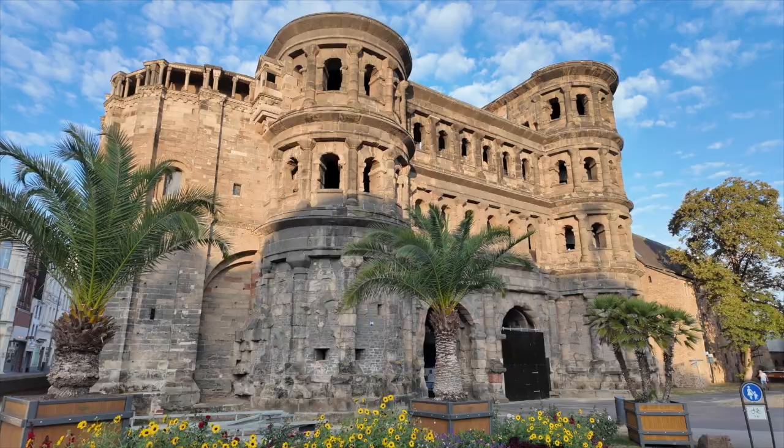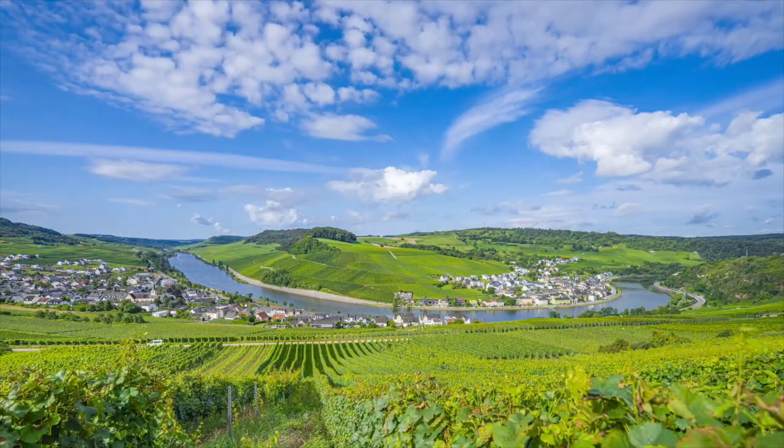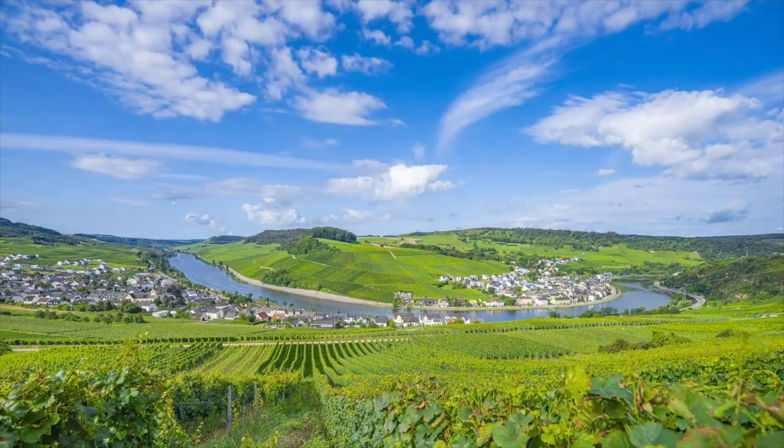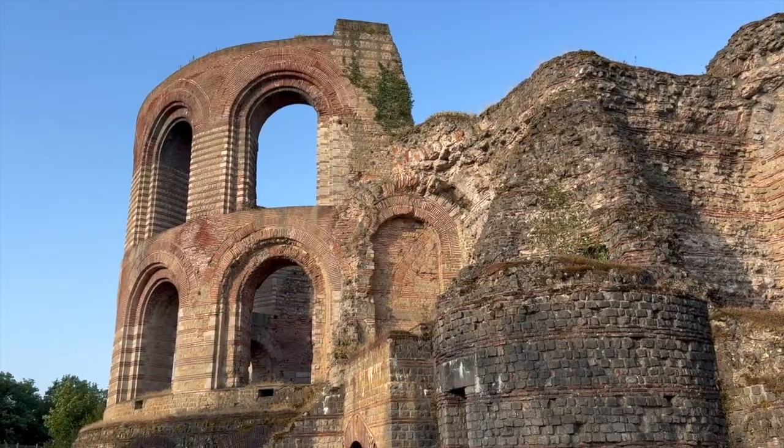You don't have to go to Italy to walk through the Roman Empire. This is Trier, Germany, a city that became one of Rome's most important centers north of the Alps. Today we're exploring what's still standing nearly 2,000 years later, from massive Roman monuments to imperial buildings, ancient baths, and a bridge that still carries traffic today.